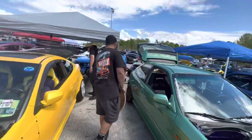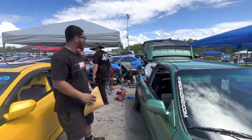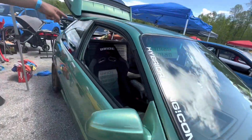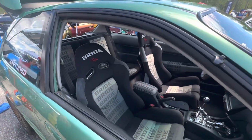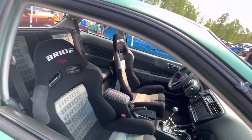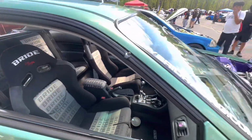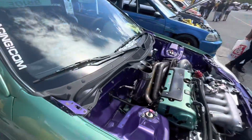Oh, look, I found Johnny and Luke. Look at these. Nice. They got the front seats in the back. Yeah, this is what Luke needs in his car. I wanna do that for my EK too. I have this, this is my setup, but they don't have the carbon fiber rear. Well, I forgot your seats are carbon fiber. Yeah, I have carbon fiber seats.